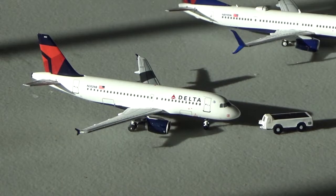Japan Airlines is moving over to Haneda. I forgot how you say the other Tokyo airport, but they're moving over from Narita. I'm pretty sure American is too, which is kind of interesting.